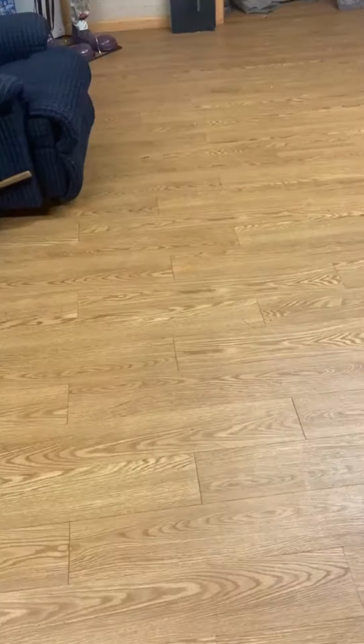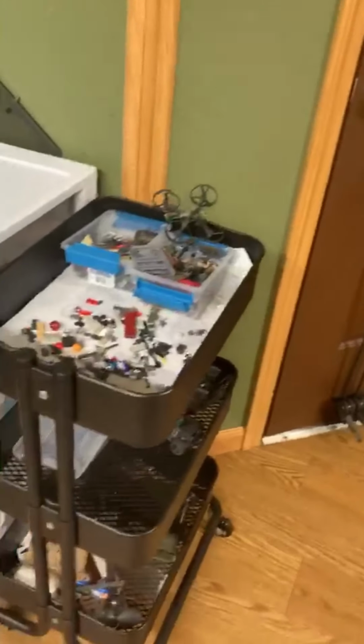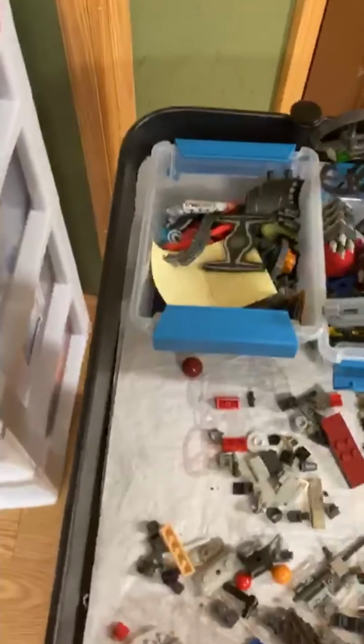And then we will continue to the next part. So I guess we'll start with my piece organization. So I have this cart here. It's got three shelves. It's on wheels. Up here, I have some unsorted pieces that still needed to get sorted out into there, which I'll talk about later.